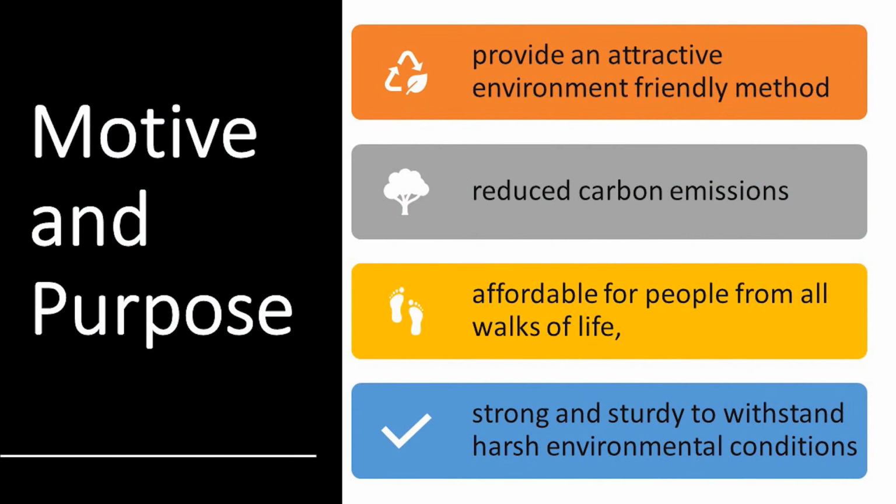We would like to provide an attractive, environment-friendly method to make bricks which utilizes recycled materials and incorporates energy and cost-saving measures, resulting in reduced carbon emissions compared to typical bricks. We hope LCEF bricks can make bricks affordable for people from all walks of life, and yet be strong and sturdy to withstand harsh environmental conditions.